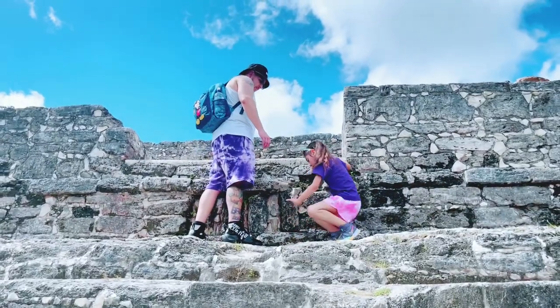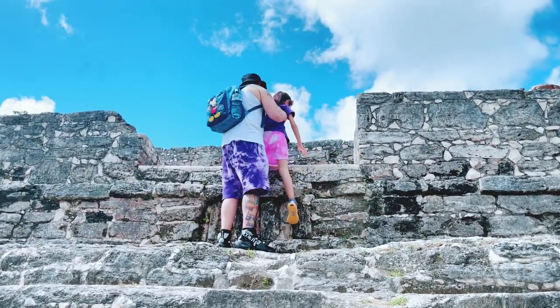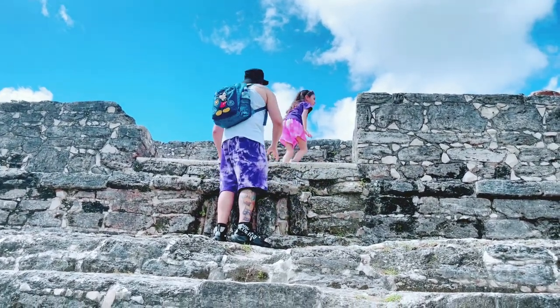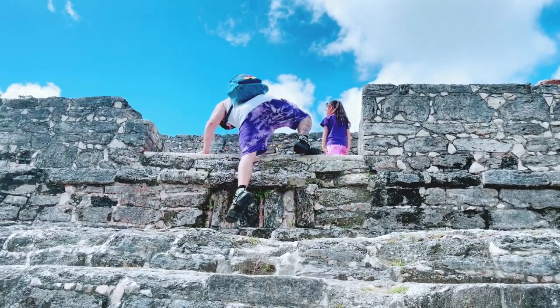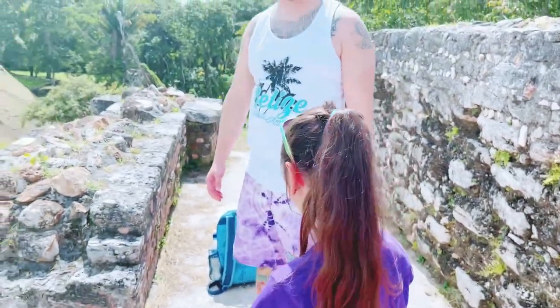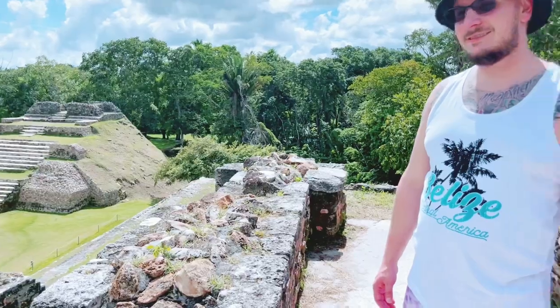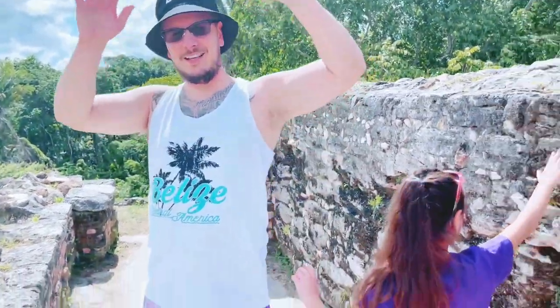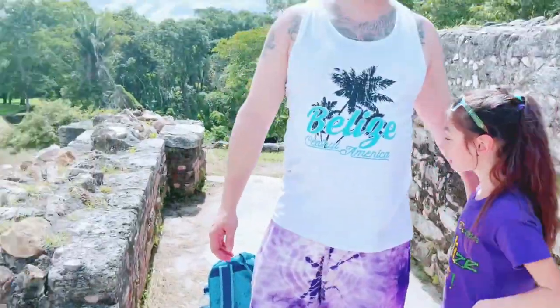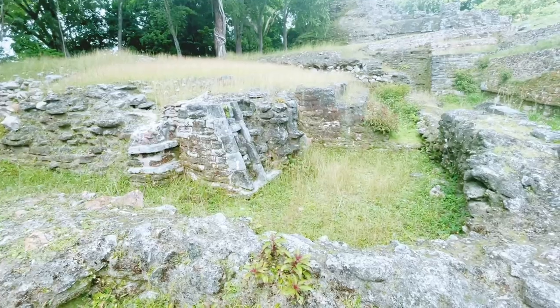Okay, go on the top. So I'm gonna give the camera to her too, so she can take a picture. Hold on. I'm gonna take a picture of all this that we're on the top. Are you on the top? On the top. Say hi. I'm so scared. We made it. Don't be scared. I'm scared. Don't be scared.